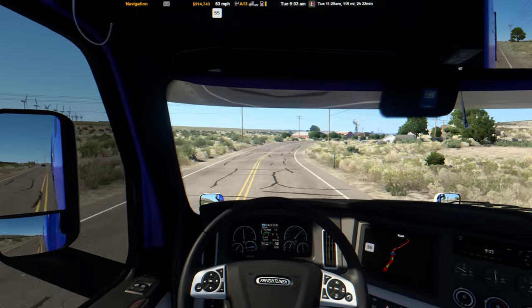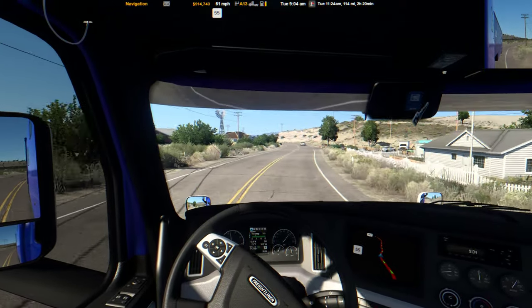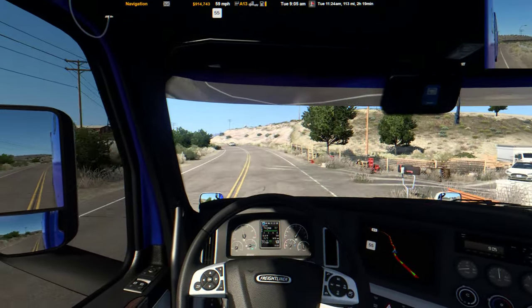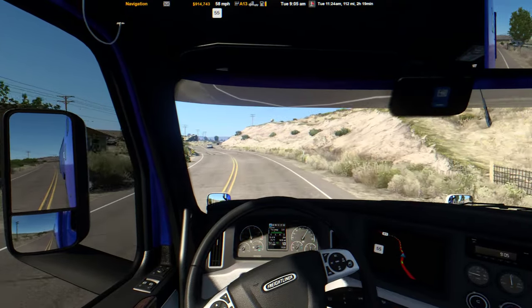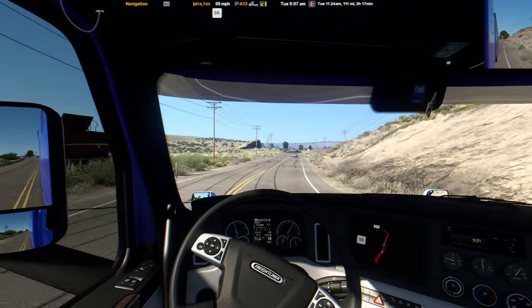Faster. Ooh, 55. We're doing 65 and 55. I don't really watch it. This thing will take off, like a rocket sled on glass.